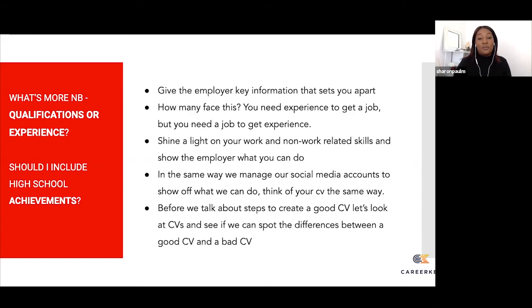So it doesn't necessarily have to be work experience, but it is experience on the field. It is something that you are picking up. In the same way that you manage your social media accounts and always want your Instagram, Facebook or LinkedIn to be presentable and current and really showing off your passions, that's how I would also present my CV: put your best foot forward in terms of your passions, your skills, what you've picked up, where you've excelled, and really try and share that with your future employer.